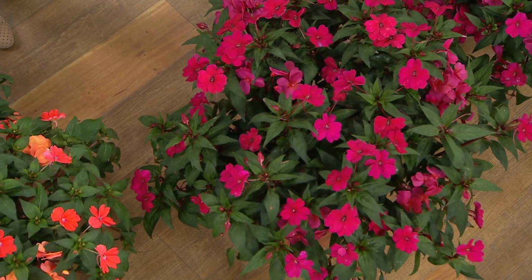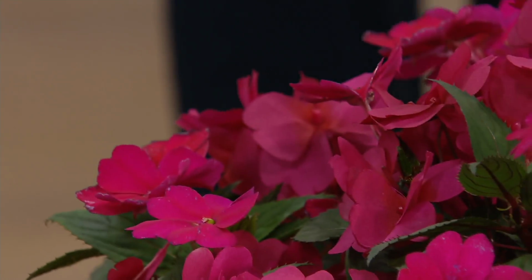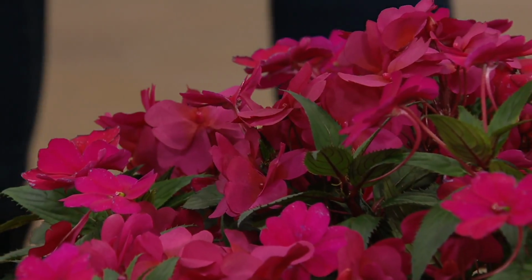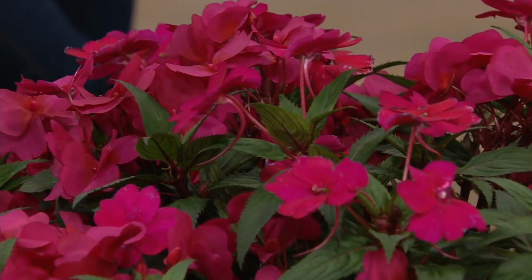Now, as far as care with these plants, as far as watering and fertilizing, tell me what to do. So these plants are pretty much as easy as it gets. All you have to do is drag a hose. They need some water, and that's the great thing about getting small plants too, is that they require less care and less of a hole.